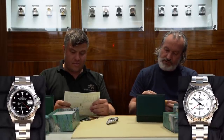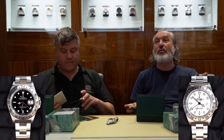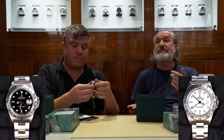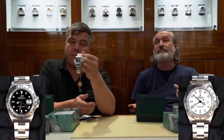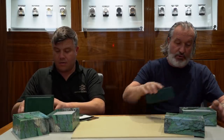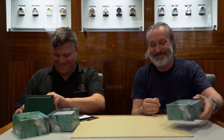2001. So, again, we've got in the collection the Explorer 1, black dial, the only one made. Explorer 2, black and white. Daytona, black and white. Sub, non-date, sub-date. Obviously, if you wanted to be critical, a black bezelled GMT. Yeah, but I've got that. Was there a Milgauss around at that time? No, that was a later edition.